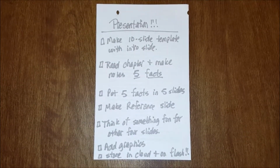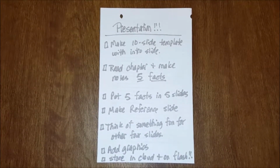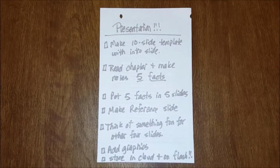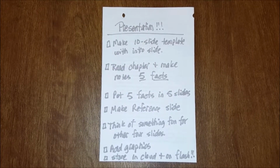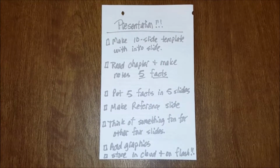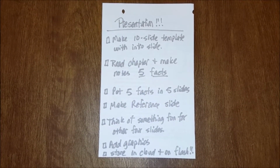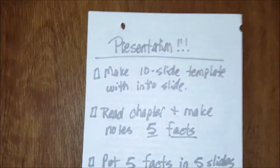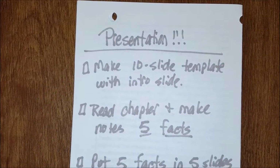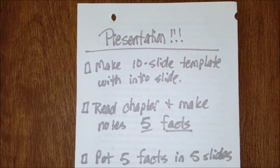If you have a presentation, for example, you might just want to brainstorm and write down all the pieces that you're going to have to do, and then you maybe want to write them on another piece of paper, the order in which they could be done that makes the most logical sense to you. For example, if you're doing a presentation, maybe you want to make your 10-slide template with an intro slide, because your teacher has told you cannot go over 10 slides.